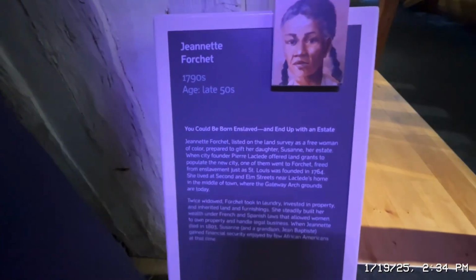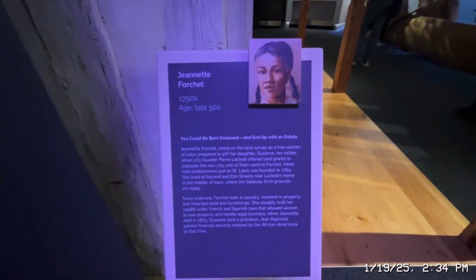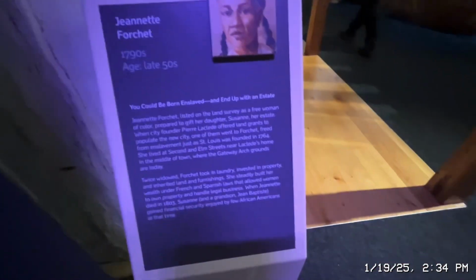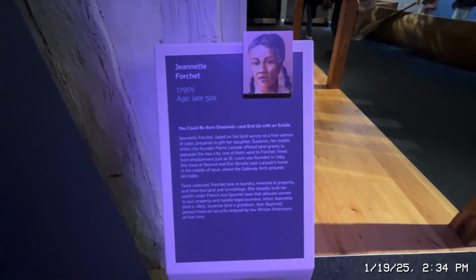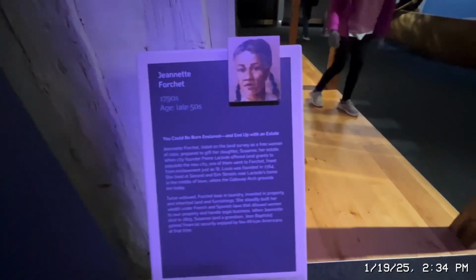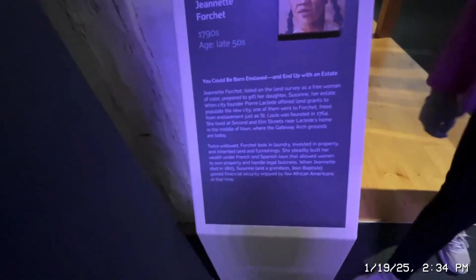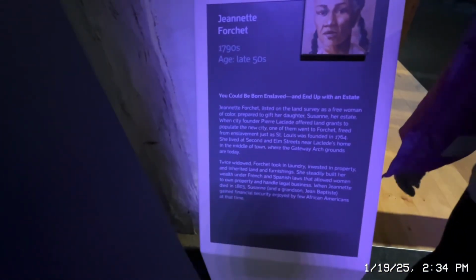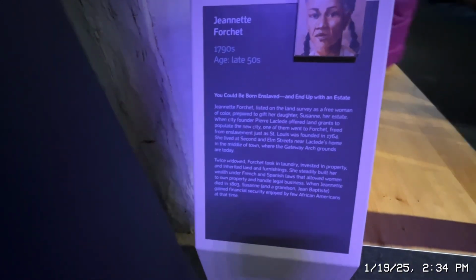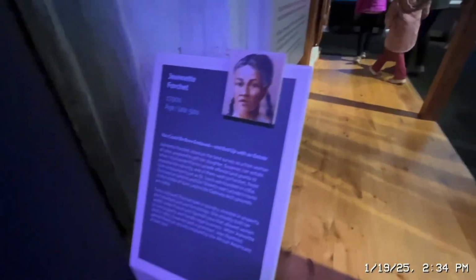Born enslaved and end up with an estate. Jeanette Fourchet listed on the land survey as a free woman of color. Twice widowed, Fourchet took in laundry, invested in property, and inherited lands and furnishings. She steadily built her own property and handled legal business. When Jeanette died in 1803, Suzanne, a grandson of Jean Baptiste, gained the financial security enjoyed by few African Americans at the time.